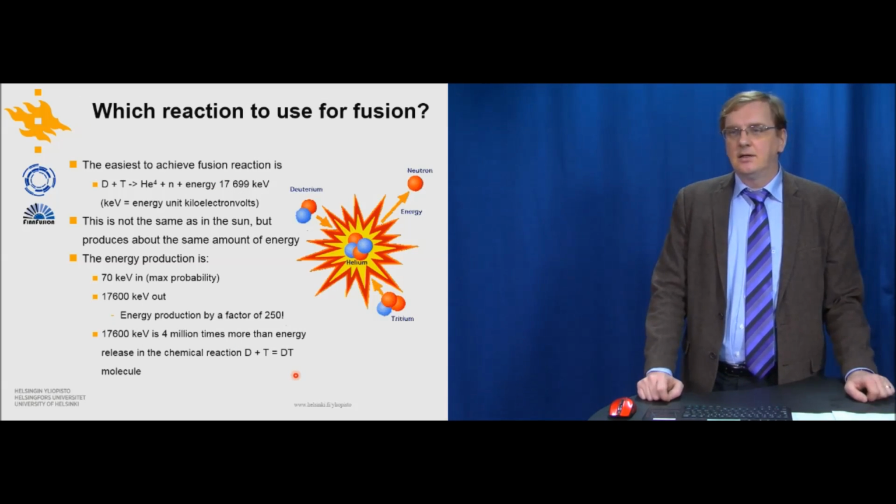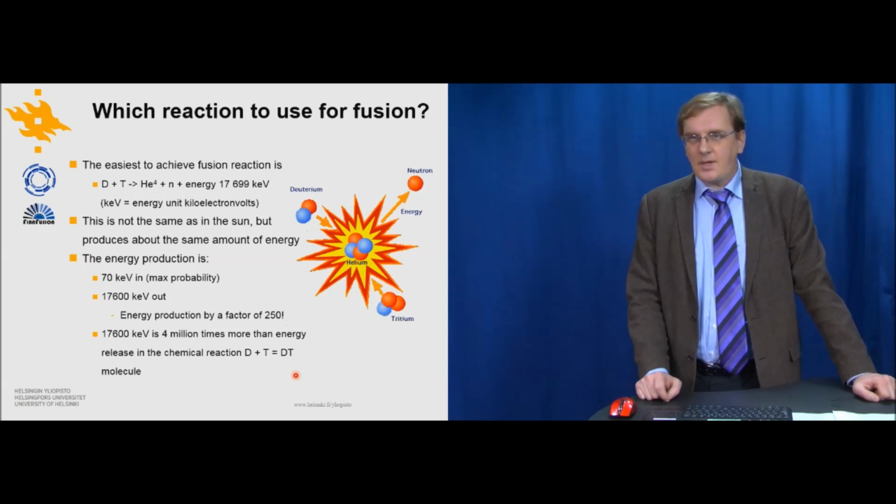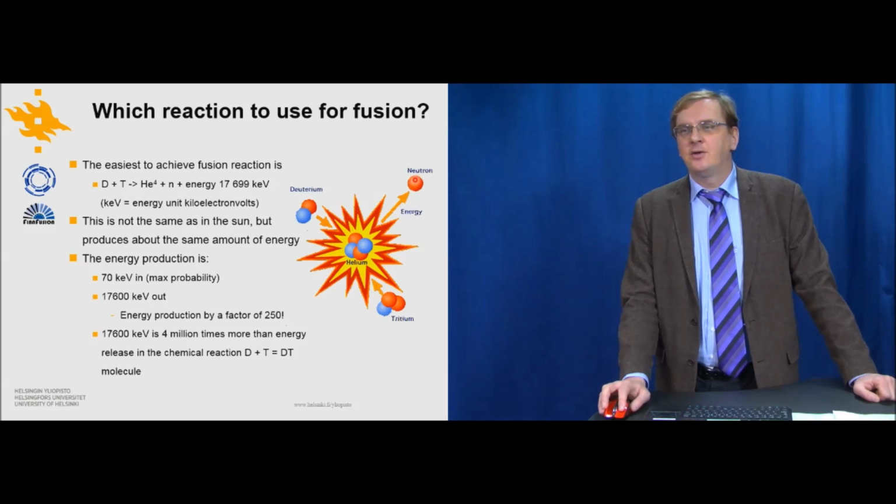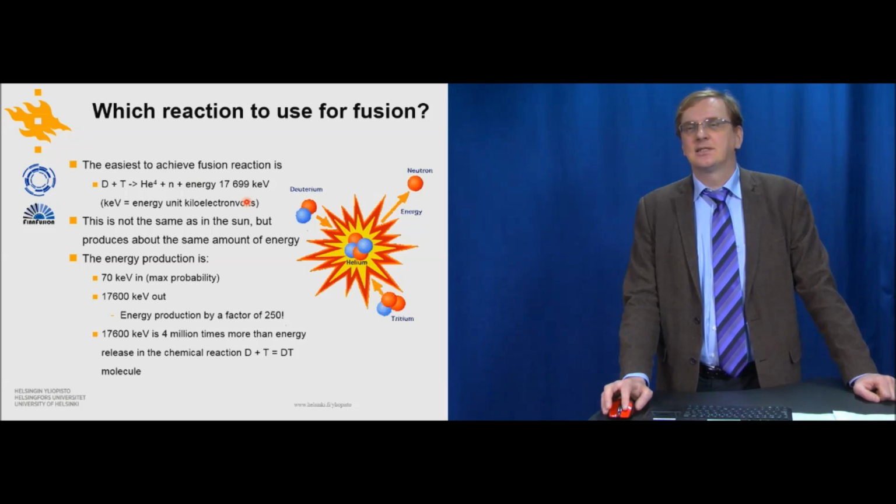And the easiest fusion reaction to achieve is the reaction between deuterium and tritium. This is the one which basically has the highest probability for relatively low kinetic energies. And if one achieves this reaction, that is one deuterium and one tritium coming in, when they fuse, they form a helium nucleus, also known as an alpha particle, with 2 protons and 2 neutrons, then 1 neutron flies off. And most important, it releases an energy of about 17,600 kilo electron volts. This kilo electron volt is the common energy unit used in all atomic and nuclear physics.